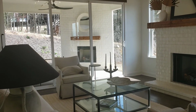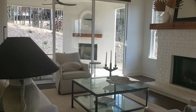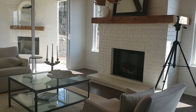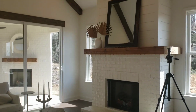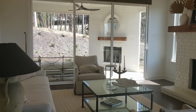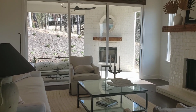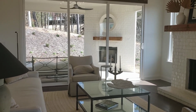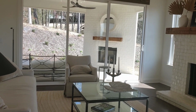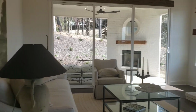They did the slider glass across the back. That's going to be an upgrade here in the community, as well as that fireplace and the shiplap above. It's a great room. There's a huge covered patio across the back with an outdoor fireplace. That's an upgrade. The wind's howling today, so that mirror is moving around a good bit, but this would normally be a calm, relaxing space in the back.